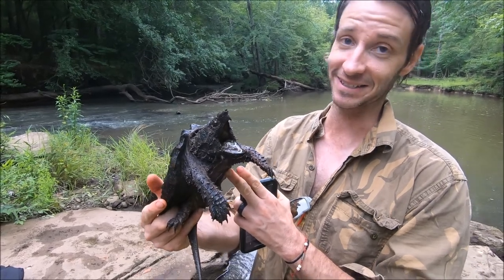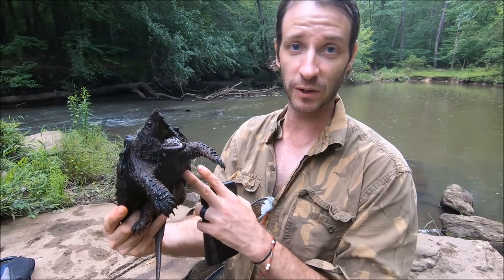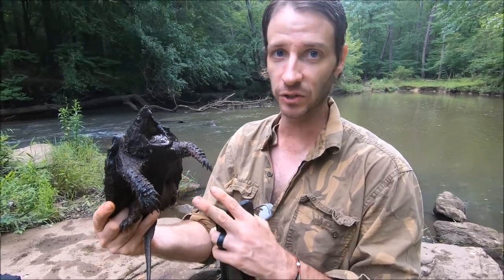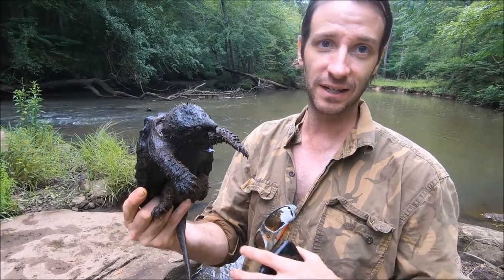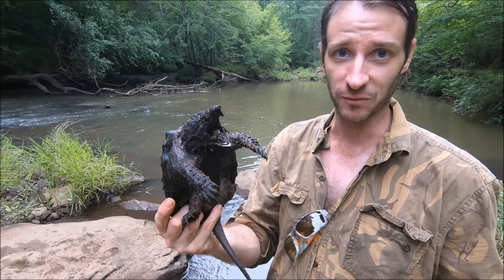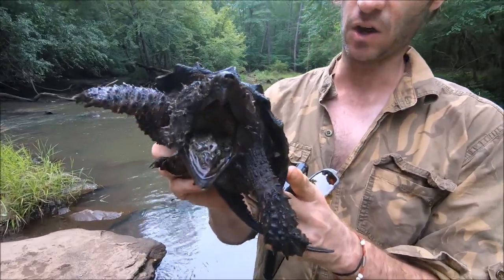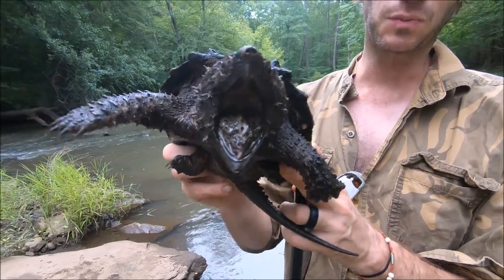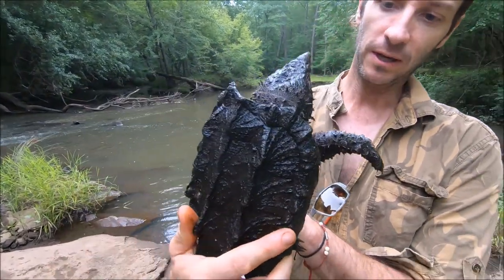One of the neat things is they're just everywhere. They hide in this swift flowing river system, in every nook and cranny. They come out at night and forage on the bottom, eating little crustaceans, mollusks, and wayward fish that fall over a dam and are stunned. It's really cool to see, and you get all ages, including small juveniles like this one. This is probably about an 8-year-old turtle.